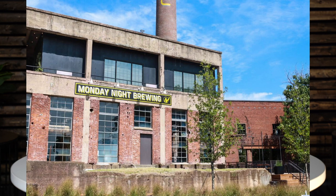Monday Night Brewing is a brewery that's in Germantown right off of the river, and it is a very old sort of antique patio that they have there. It almost looks like a rundown coliseum. It's a perfect place to enjoy a few brews. It's called Monday Night Brewing, but you can go any night of the week and enjoy their patio.